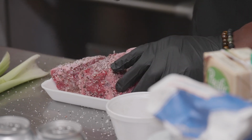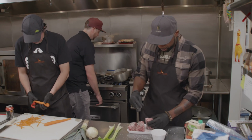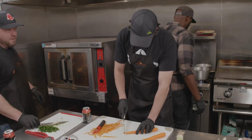So I'm gonna get a nice, generous amount of salt and pepper on here. It's gonna get seared off. Give it a nice little crust. That looks pretty good. Carrots, once they're peeled, we're going to be chopping them.